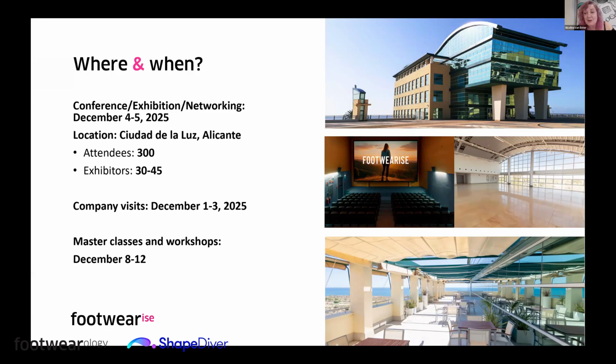This is a fantastic area where they shoot action movies. So this is actually quite a nice place. It's all at the sea. We can have more people here, both in terms of visitors as well as exhibitors.